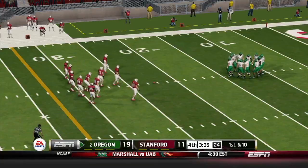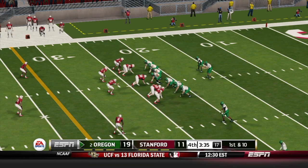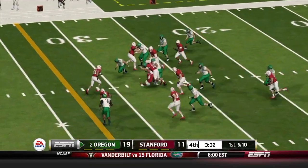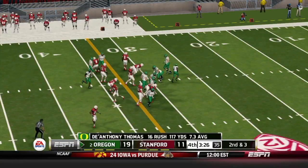Both teams realize that when the ball is snapped, we're one play away from a very different ballgame. Oregon is up by 8. Tackle made at the 30-yard line. Gain of 8 yards. That'll bring up 2nd and 3.